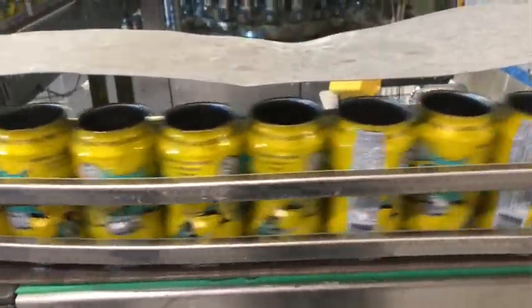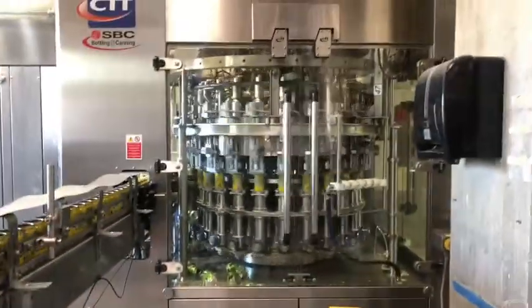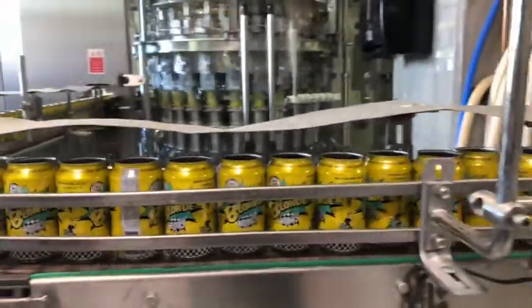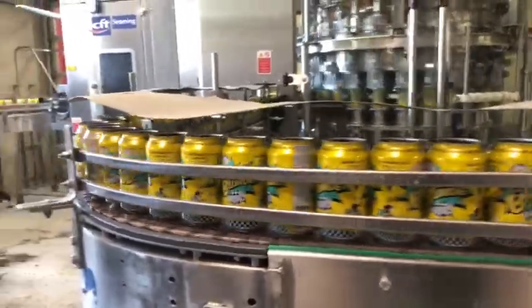Is that beer coming out of there? That's water from rinsing the cans off. So it comes through, it gets flipped over, it gets blown out with purified air to blow out any dust or particulate that's in there, and then makes its way. And then obviously this is the filler. Wow. And this is moving 200 cans a minute.